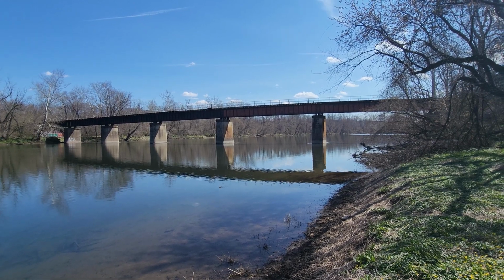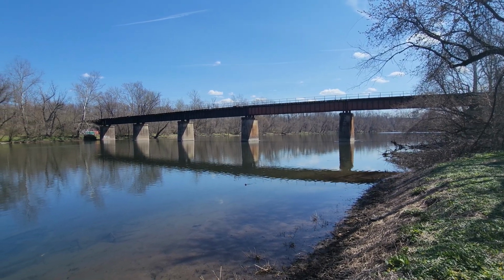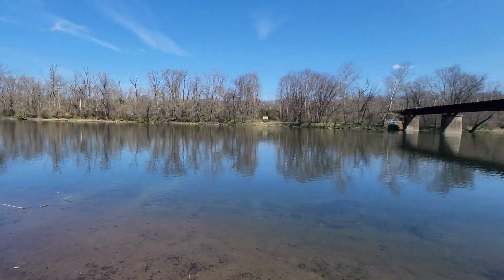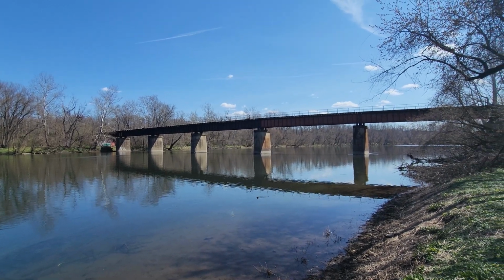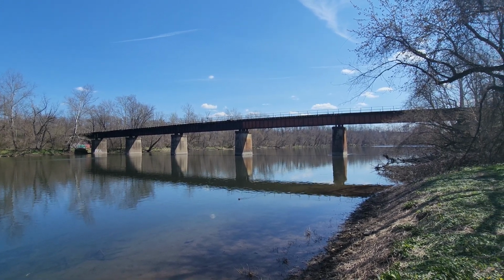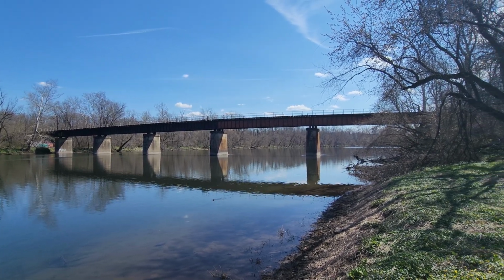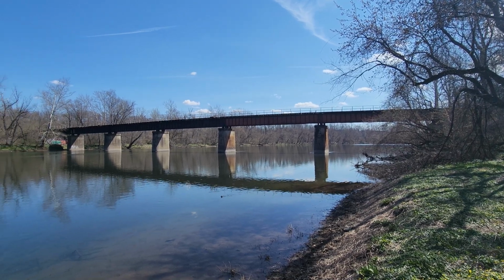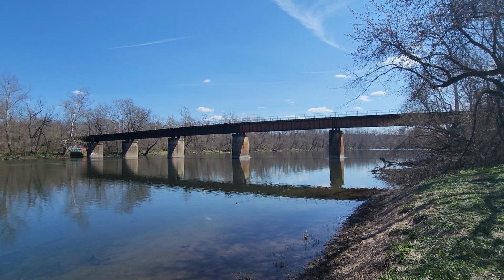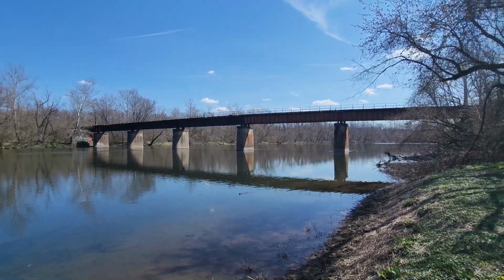So here is a view of the bridge down here by the river. Decided to walk down here, and this is pretty nice. This would be a nice fishing spot too. But this bridge really has my curiosity now. So I'm gonna go back up, get back on the trail, and go down a little bit further. I thought I saw a path down here a short distance away that might take me back to this bridge, because if we can get back to it and there are no signs or anything like that, we're gonna cross it.